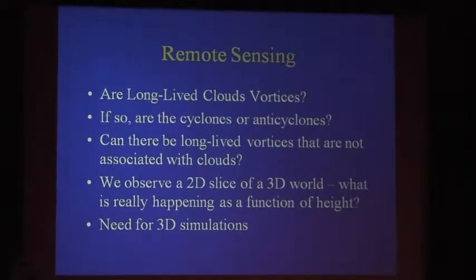Okay, so we don't have the luxury of going and making measurements on the planet. What we get is to look at the clouds, which may or may not reflect what's going on in the dynamics. And we get a two-dimensional slice of a complicated three-dimensional motion. After that, it's up to us, using our intuition, our tools, and our computational fluid dynamics, to figure out what's going on in the planet and to try and explain what we see and try and make predictions about the future of it.